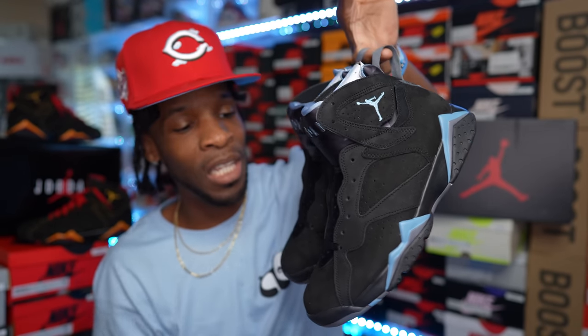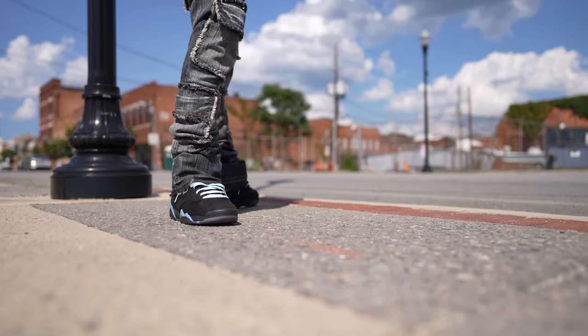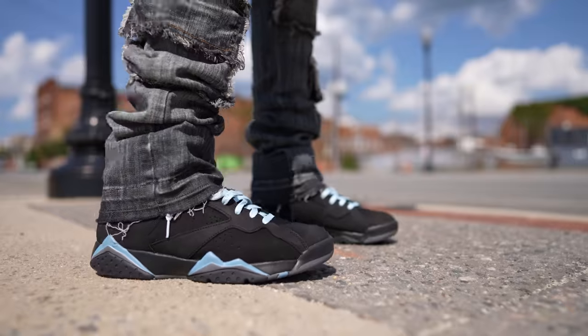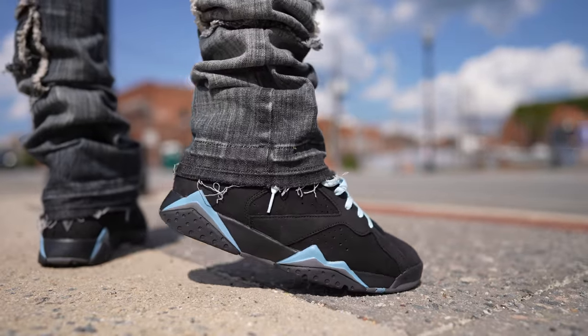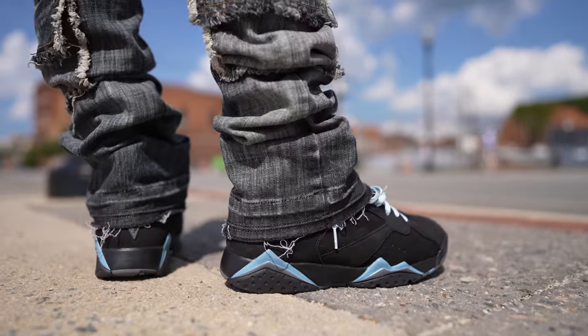So everything that you see that is laced up in the shoe other than black, your boy Jay did that himself, man. With that being said, I answered those questions about, you know, did they come with laces or whatnot. Let's go ahead and talk about the shoes.